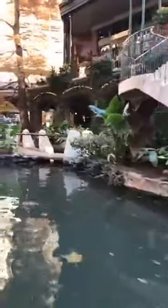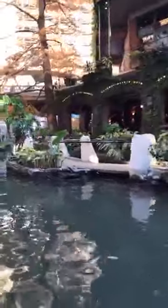This part of the river is called South Bank. This is where we have most of the nightlife here in this part of the river. It's pretty wild and crazy here on the weekends. For some reason, this is where all the people seem to fall in the San Antonio River, in this part of the river.